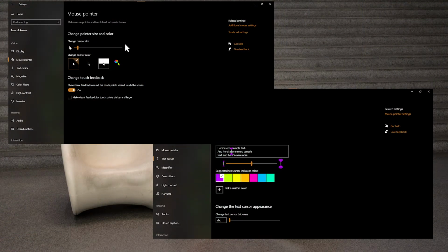Cursor and pointer settings, you can now change your mouse cursor and pointer directly from the Windows settings under devices and mouse. Previously you had to go to the old mouse control panel to do this. So now they've created a mouse pointer section for the new updated Fluent experience for Windows 10. So now you can adjust your mouse settings instead of going back to the classic Windows 7 look.